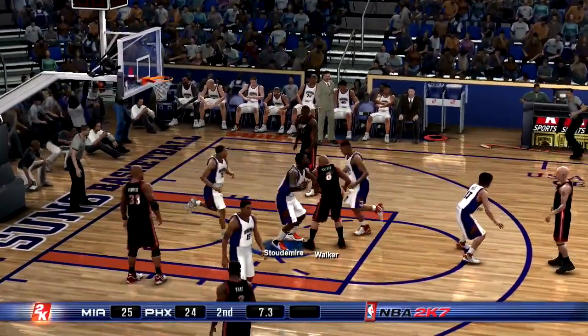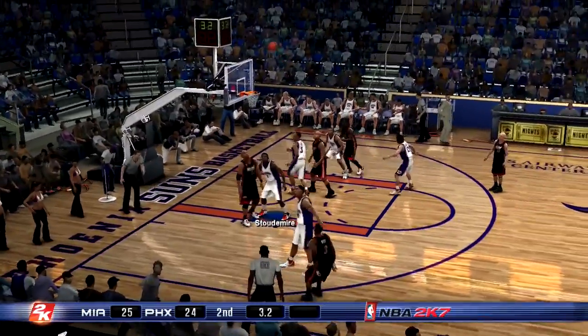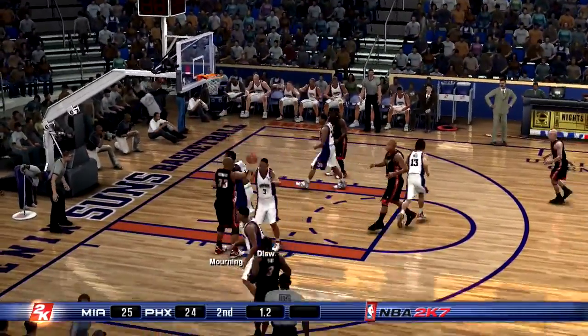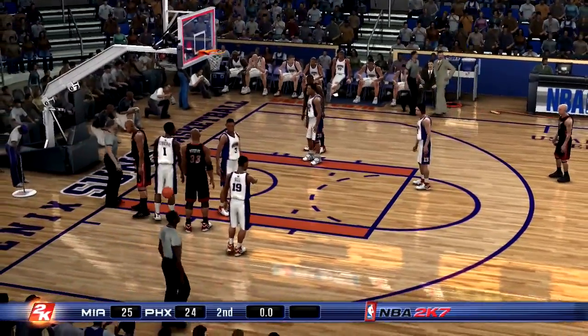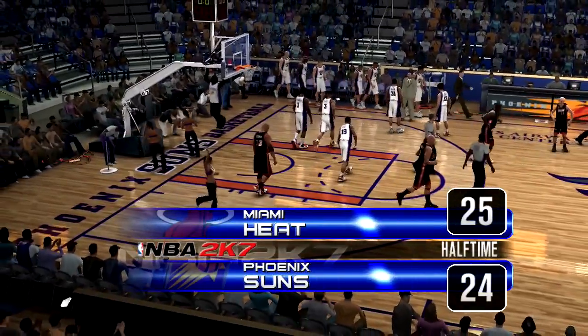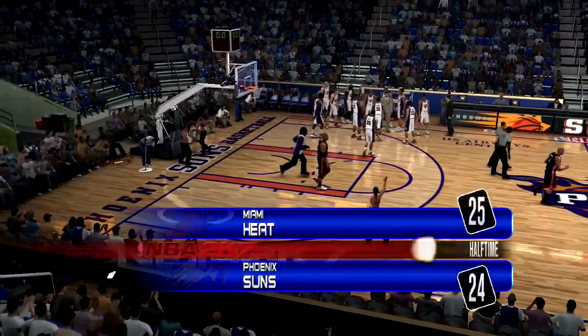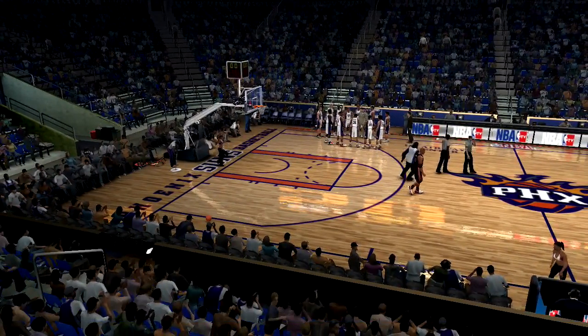The lob to Walker. Lead pass, perimeter. Mourning snatches down the offensive rebound. That last 10-footer was off the mark. We've reached halftime with the score 25-24. Well, both teams still neck and neck, Kev. Yeah, this one could go either way.